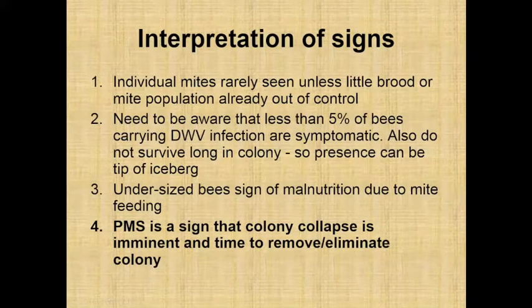And the other thing about them is that such bees do not survive long in the colony. I'm not sure whether they die or whether they're chucked out by the other bees, but they have a very short-lived presence in the colony. So when you see it, you are really underestimating, again, the size of the problem. I say undersized bees are a sign of malnutrition due to mite feeding. Now, PMS is the sign that colony collapse is imminent and it's time to remove or eliminate the colony.